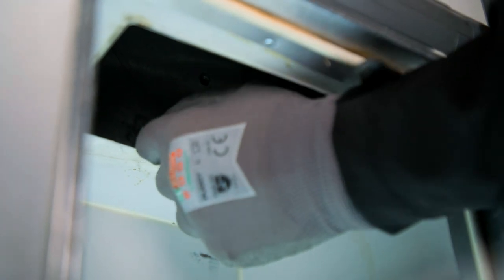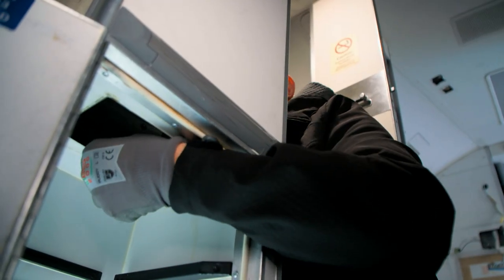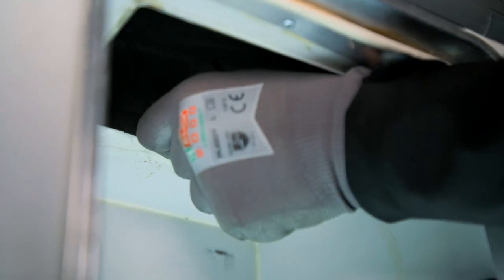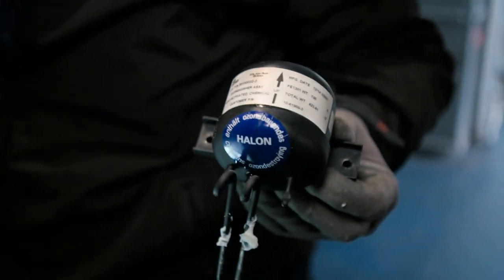The pilot will be aware that a fire extinguisher has been initiated and he can take action to see who the silly person was who couldn't resist a cigarette on the flight home from wherever he's been or going to. I have victory. There it is.